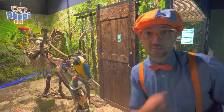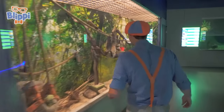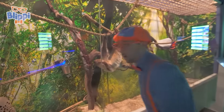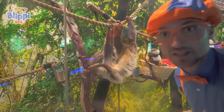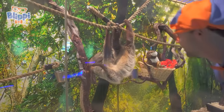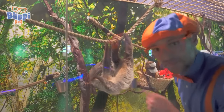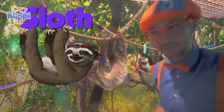Hey, there's another animal right over here I want to show you. Come on. Whoa, look at this animal. It's moving really slow. Do you know what animal this is? Yeah, this is a sloth. Let's act like a sloth together.